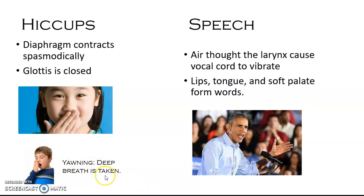During yawning, just a deep breath is taken. The hiccups and the yawning, the function is unknown, so we're not really sure what they're useful for.